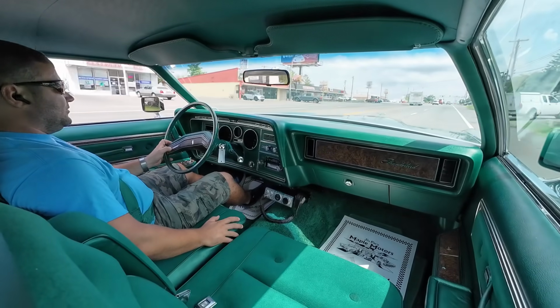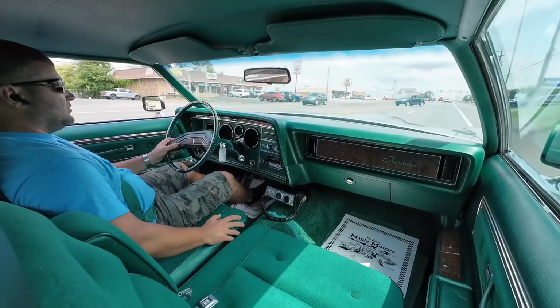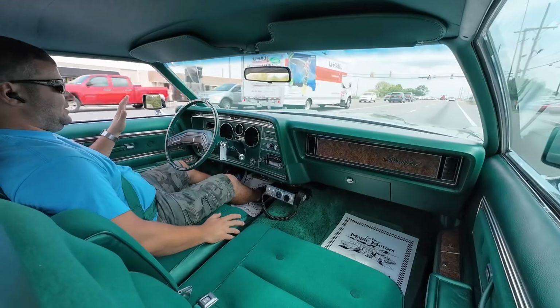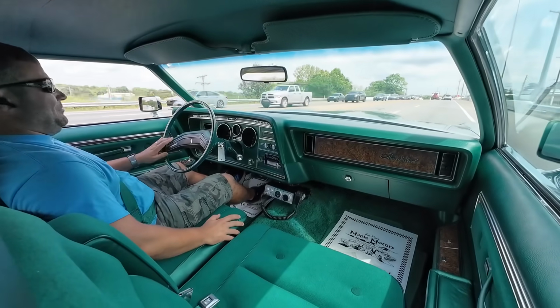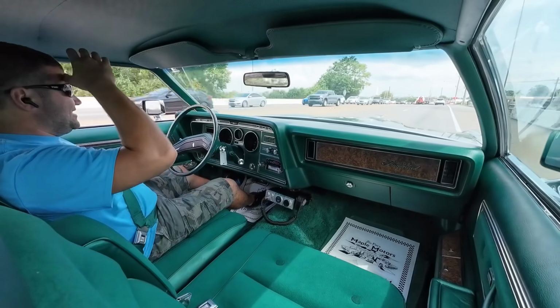Control here. Looks like it's pulling. Getting it to cut off is a different story. It's still pulling. There it goes. Pop the throttle. Then it stopped.